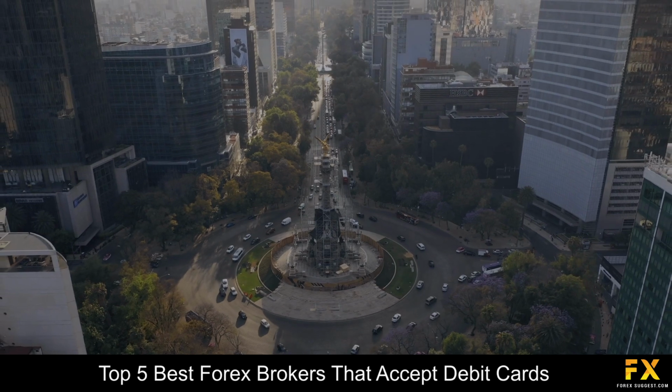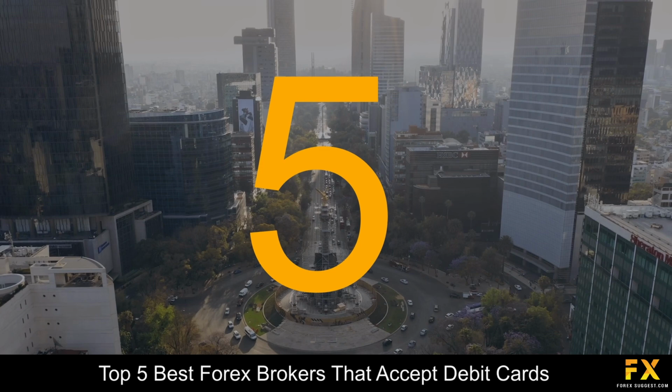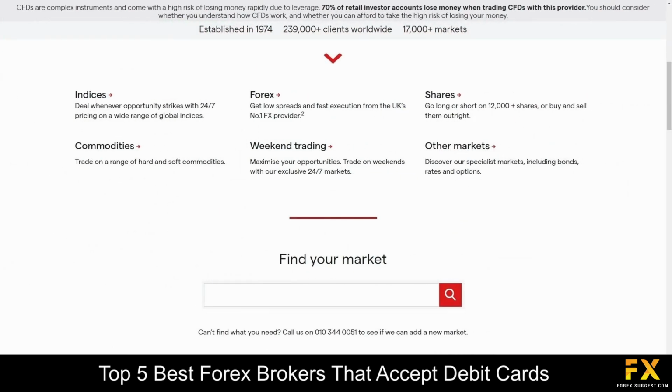Coming in first at number 5 on our list, we have IG. IG was founded in 1974 and is regulated by the Financial Conduct Authority in the United Kingdom and the Australian Securities and Investments Commission in Australia, specializing in trading through Forex, indices, shares, commodities, options, and bonds.